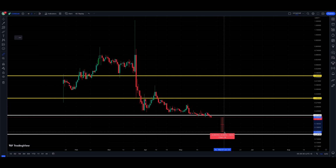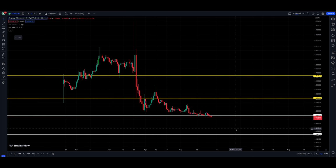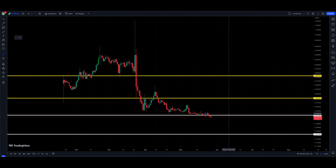But more than likely, this level will come into play, and possibly a little higher, maybe into the mid to low 15 cents. So not quite following what Bitcoin is doing, which is slowly moving higher, at least the past couple days, but overall choppy to down. So we'll have to see if we, for some reason, decide to move higher from here.